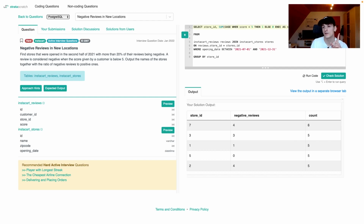So now let's just transform that really easily by adding slash to divide one by the other. So we're dividing these negative reviews, second column, by the third column, count of all reviews. That should give us percentage of negative reviews. Yes. So we would have to make this a float in PostgreSQL to be able to get floating point numbers and get the percentage.